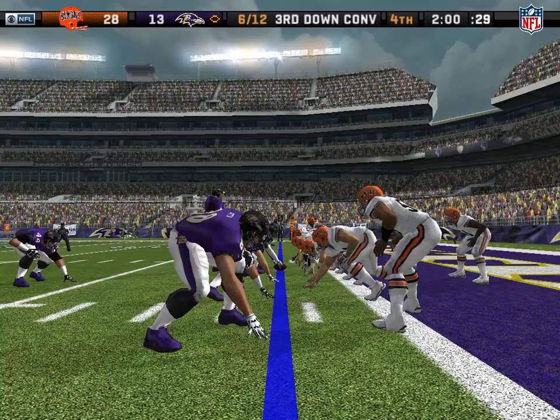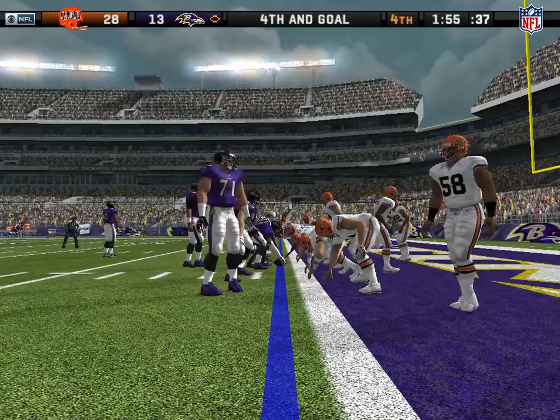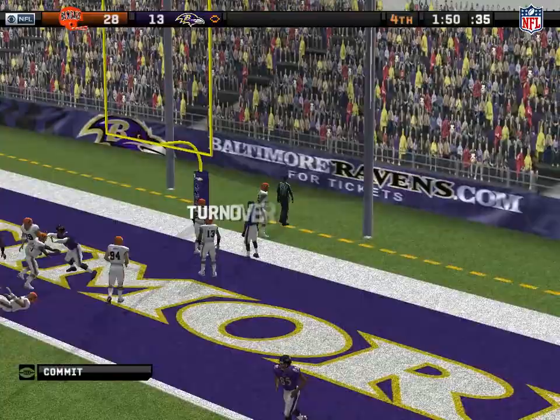As the offense gets closer to the goal line, the defense can tighten up and make it much tougher for the offense to get the ball into the end zone. And they hurry up to the line. Throws to the end zone, trying to get it into the end zone on fourth and goal. They don't make it.